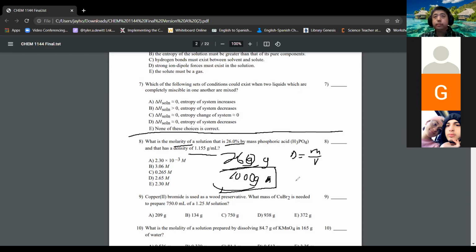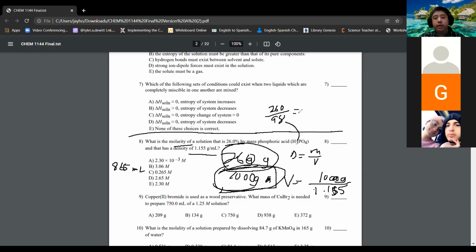Sorry. So we get 1,000 here, right? This is representing 1,000 grams. The density is 1.155, and that's grams per milliliter, and that is equal to your volume. This is going to come out to a number that is smaller than 1,000. I believe the number was 865, and that's our milliliters. So let's go with the assumption we use 1,000. So I have 260 grams. I divide that by 98, which is the molar mass of this compound right here, and I get 2.65 moles.